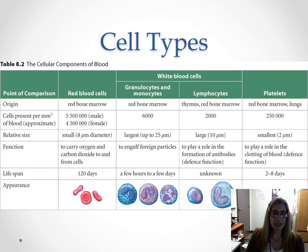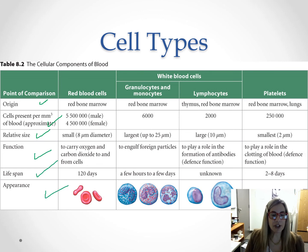So in our final little slide here, this is an overall look at the differences between the different cell types that we've talked about in terms of where they're made, their quantity in our blood volume, their size in comparison to one another, their function, their lifespan, and then of course their general appearance.